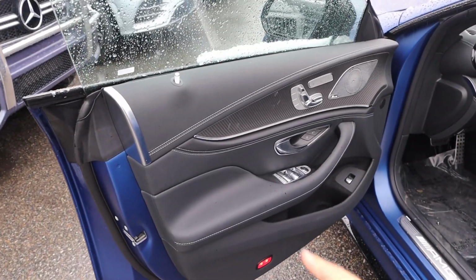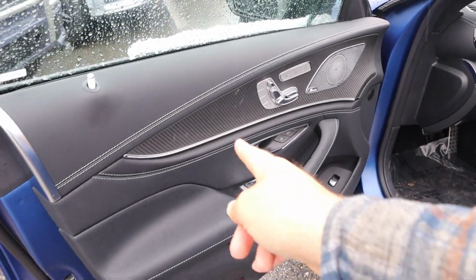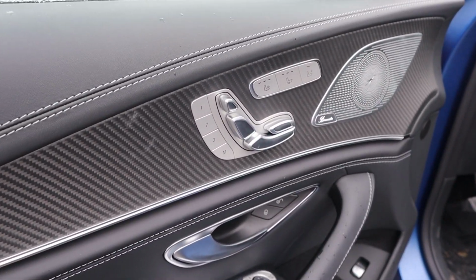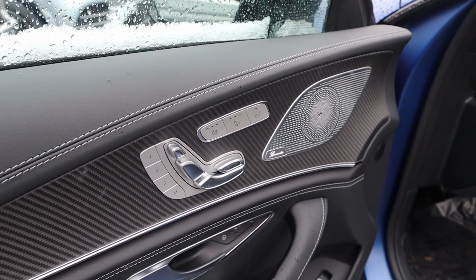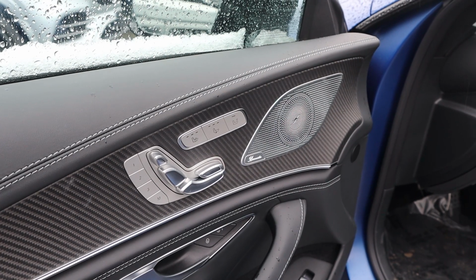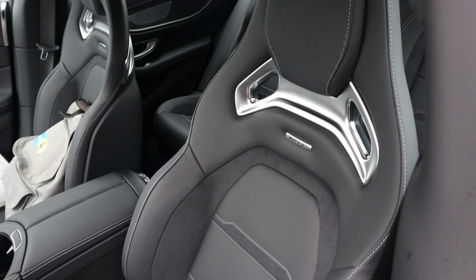Now taking a look at the front door panel, you can see again the stitching throughout. You've got the carbon fiber trim, and then you've got your seat adjustments here with the memory seat function. Heated and cooled seats as well. You can also adjust the passenger side just like other Mercedes models. And then look at these front seats, super aggressive.